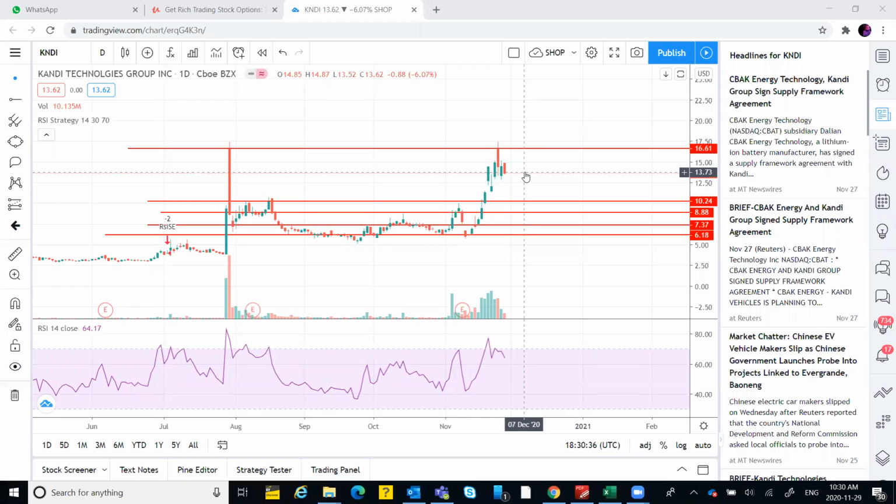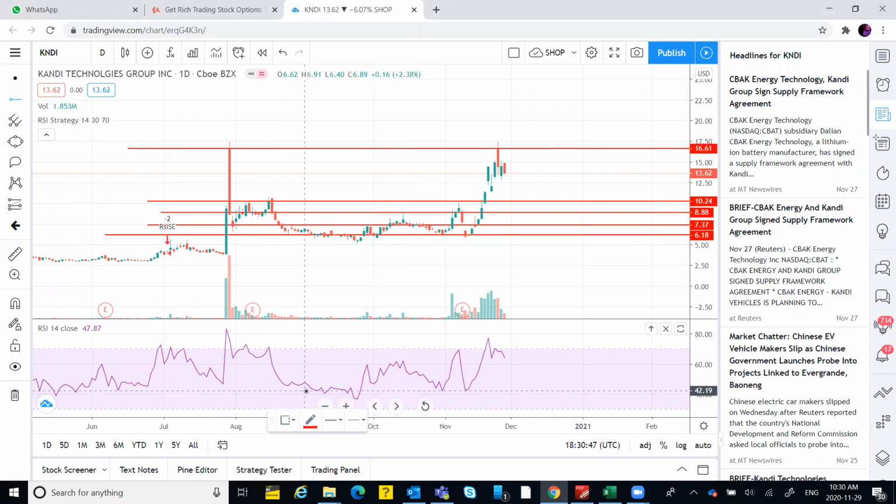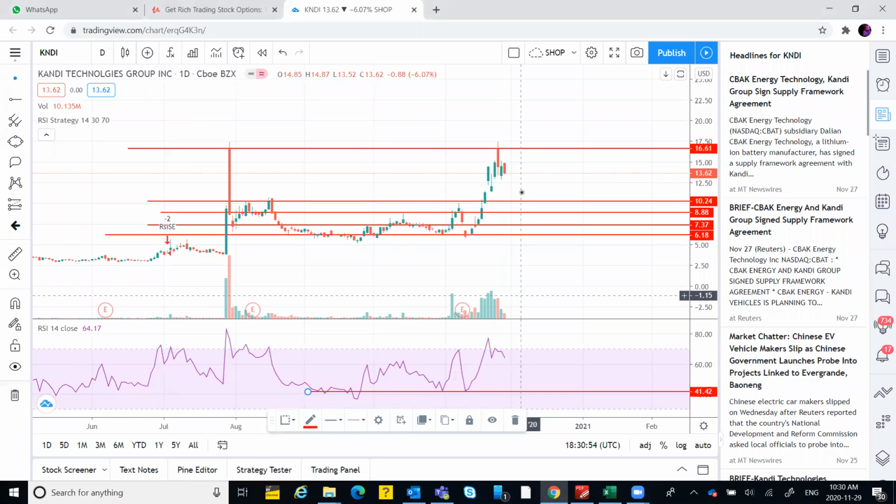These are definitely not the buying levels for this stock. Wait for the RSI to cool down, and you see the RSI somewhere around these levels. When RSI hits 40 and below, that could be your entry point. So not here. At that point, most probably the price will be somewhere around 10. So this line will now act as a support. So 10.24 could be a possible support level for this stock.